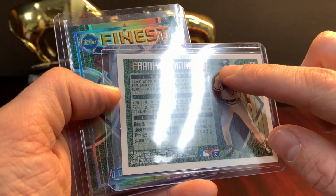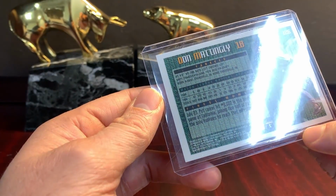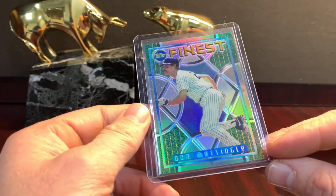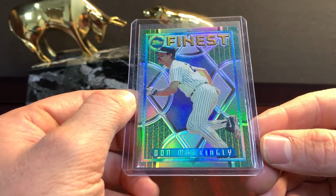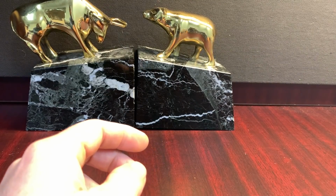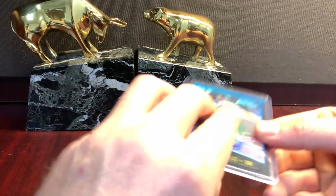I thought it said refractor on the back. Maybe it doesn't on these ones. And then Donnie Baseball. So there's a little hair there on it. Cool. I was stoked to win all those. Okay, here's a monster.